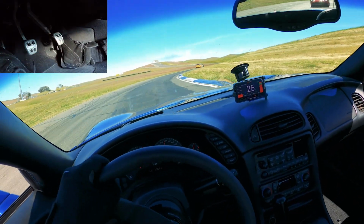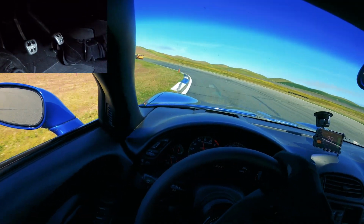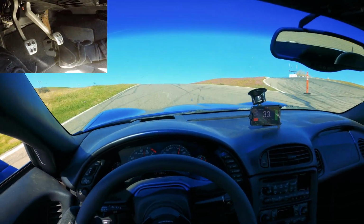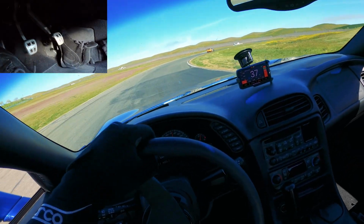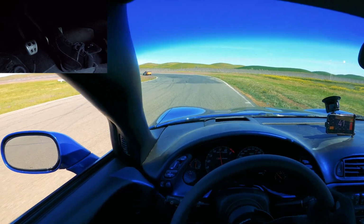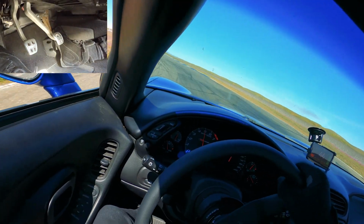Today we're in my C5 Corvette at Thunderhill East with the bypass. It's a track day with Speed SF, and it's about 80 degrees Fahrenheit during this track footage. Currently I am chasing an E46 M3. I didn't actually end up catching it. It had downforce and similar power, similar tire width and compound as well, I believe.